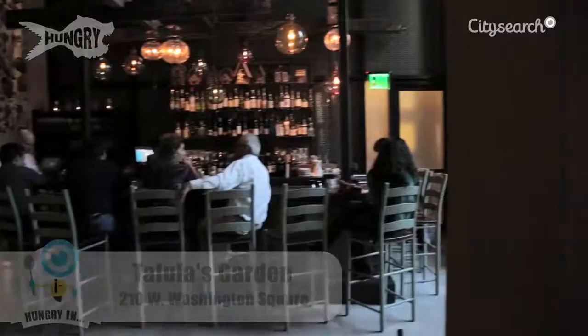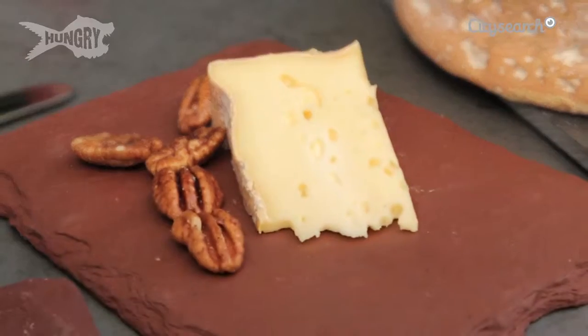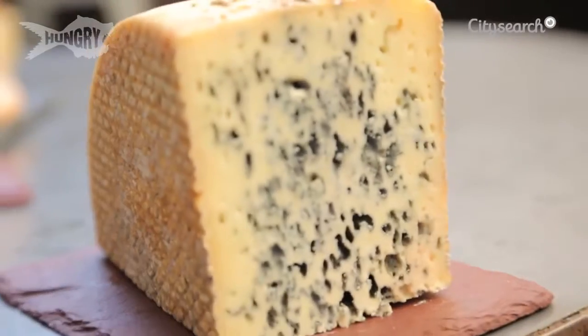So we're here at Tallulah's Garden, one of the top restaurants in Philadelphia, and we're here with Jenna Sinclair Nicholas, the cheesemonger here. Jenna, first of all, you handle one of the top cheese selections, not just in the city, but in the region. How many cheeses do you work with? Between 35 and 40 on a daily basis. Great, it's really something.